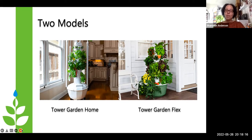The Tower Garden Flex is what I have. I like to say the Flex is flexible. And the reason why I like that one is it's got a more substantive base to it. So it holds 20 gallons of water, and it comes with an accessory of a dolly that you can put it on, as well as a support cage.